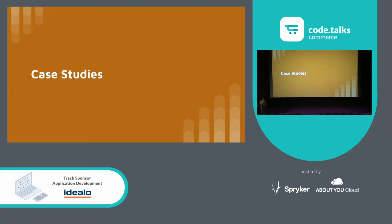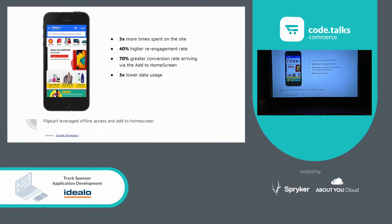So let's check on some case studies. Flipkart leveraged offline access and add to home screen with traffic of roughly over 200 million users. They were able to increase the amount of time a user spent on the website. They got a 40% higher re-engagement rate and a 70% greater conversion rate arriving from the home screen. Because of the re-engagement, users installed it on the mobile phone, then quickly clicked on the app notification or icon, and were able to convert faster. They were also able to lower the amount of data that was used.